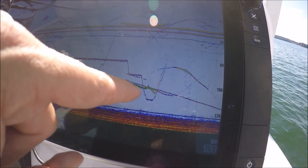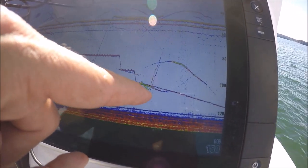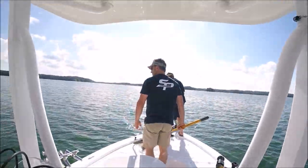You can see right here. That fish just said, "Wop, I want it." He hooked up, and that's him bringing it up. And he's hooked up right now.